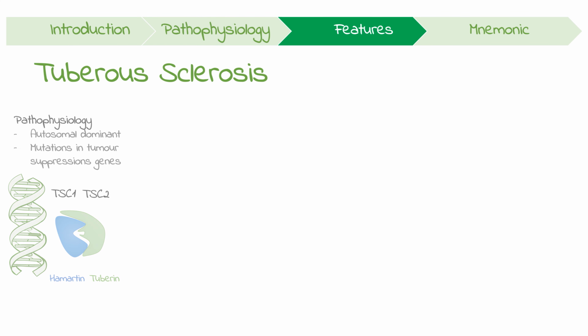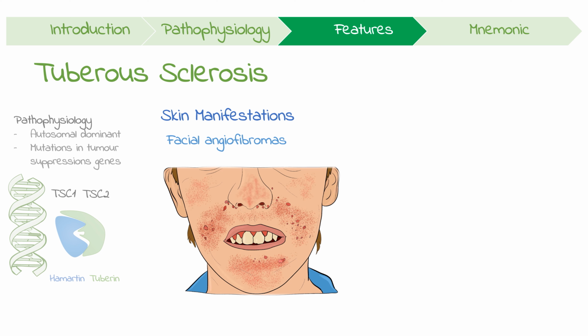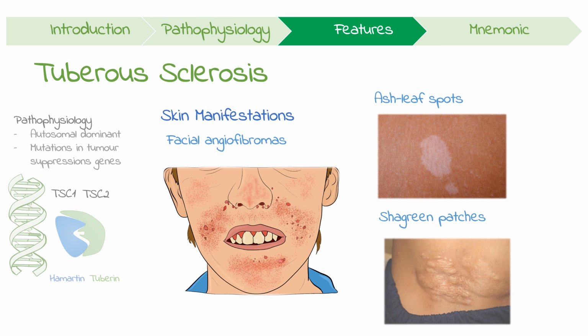There are three important skin features which are telltale signs of tuberous sclerosis. Facial angiofibromas, which are also known as adenoma sebaceum, are benign tumors of connective tissues and blood vessels that have an acne-like appearance over the nose and cheeks. Ash leaf spots are hypopigmented, light-colored flat macules on the trunk and extremities. Finally, shagreen patches are raised papules in the lumbosacral region with an orange peel appearance.